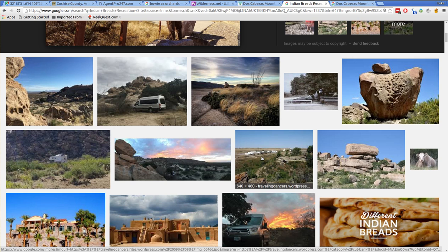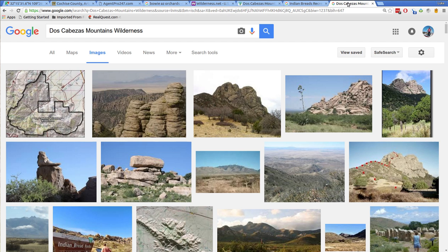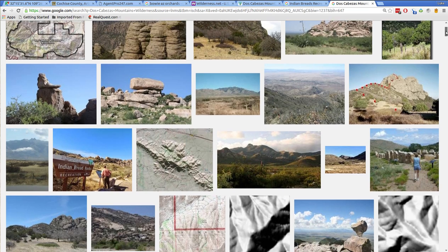You can look up into these mountains. Looks like they might even have some picnic tables or benches there. It's a park area, a picnic area. That's what they're saying, just a picnic area. So I looked up the name of the mountains, the Dos Cabezas Mountains Wilderness, and this area has these rocks that stick up out of the valley floor. A lot of people take pictures of the two rocks that stick out of a lot of the other rocks in the area.